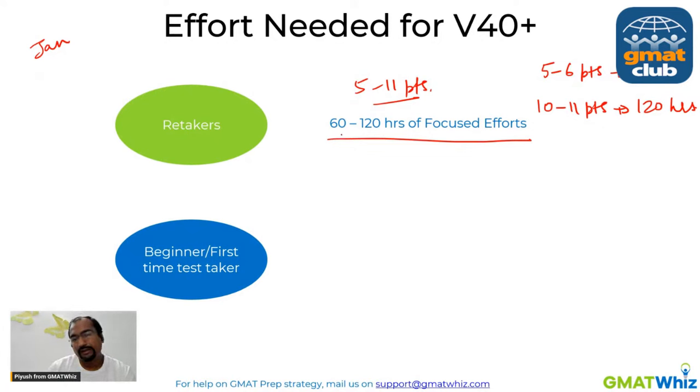So you need to give approximately anywhere between 20 to 30 hours a week, depending on how many days you want the application buffer to be with you. So if you want an application buffer of 15 days, that, okay, I'll work on my application the last 15 days. First 30 days, I'm going to just focus on GMAT. You might require to put in 30 hours if you require 120 hours of effort overall. So this is how you can do the calculation. But definitely now is the time when you have to push yourself to get there.